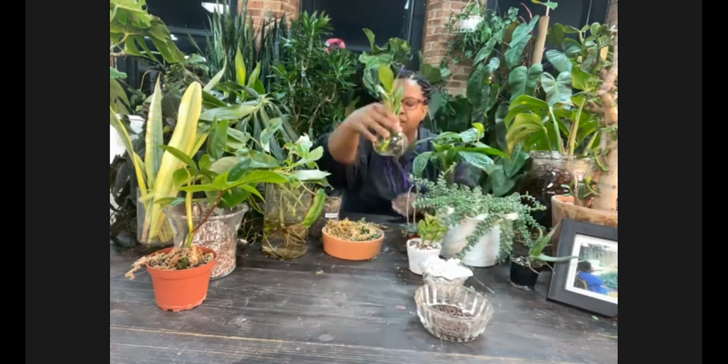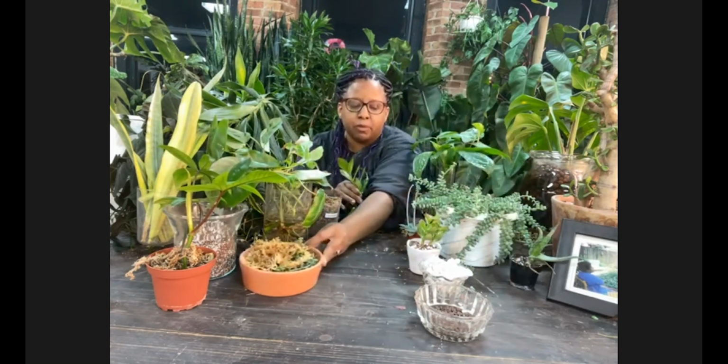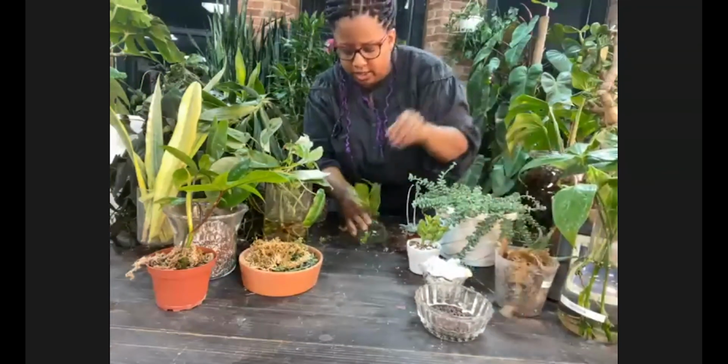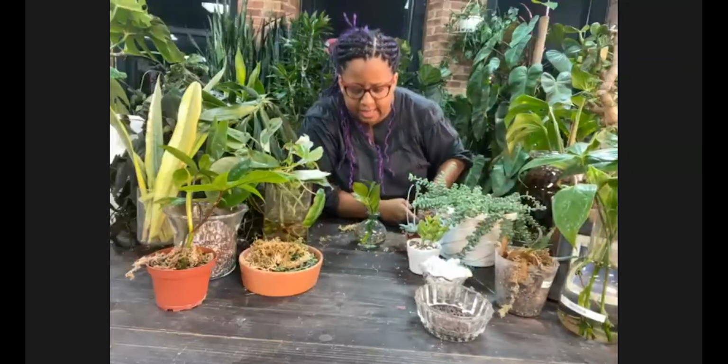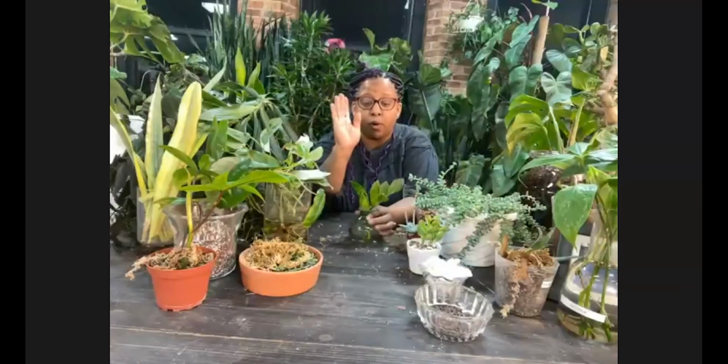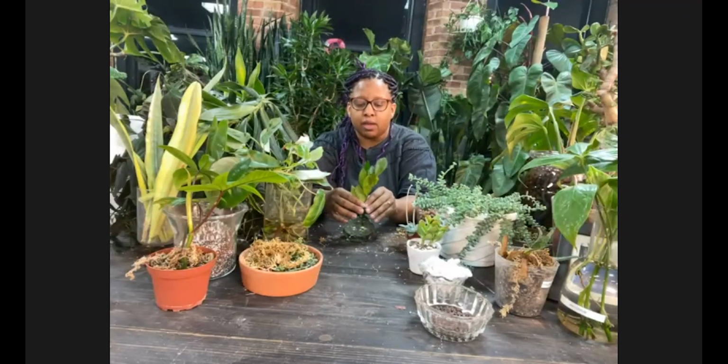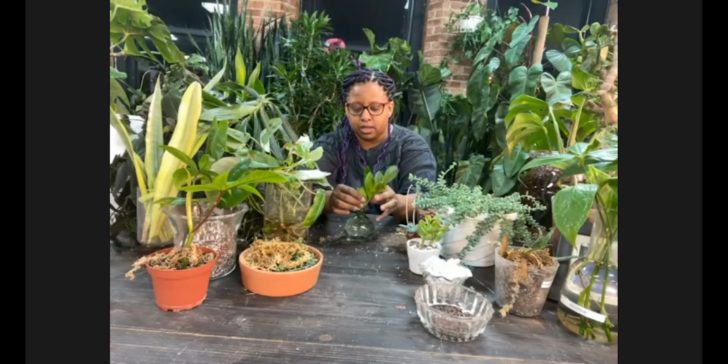Because I have found in doing these that some people are like, I want to do this, but I don't really know what to expect. So I wanted to show you another plant that is super common. I bet all of us here have this. So the question is, what does it look like when a ZZ plant or snake plant roots out?